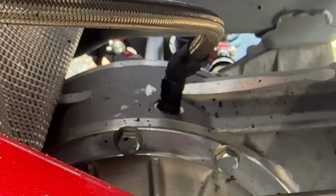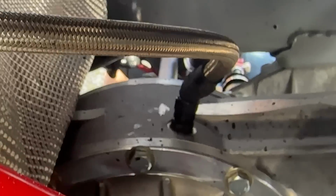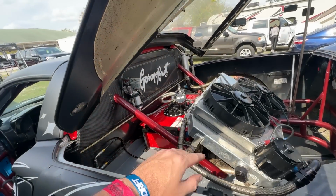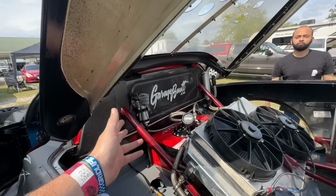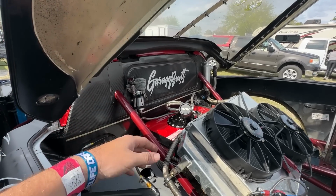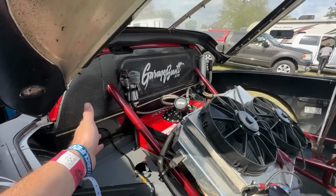So it may just be that the ring gear is just slinging oil right up in it and it's working its way out. I'm not sure because we've never even looked at that thing. We never touched it. We never had an issue. We never even had the filter get wet. So for it to just dump oil everywhere, odd.